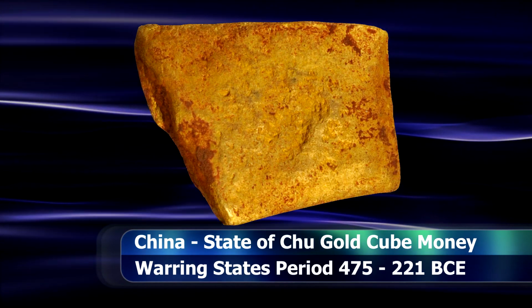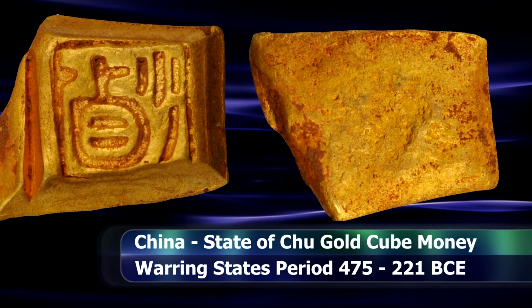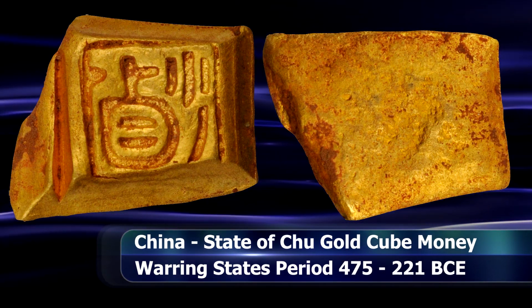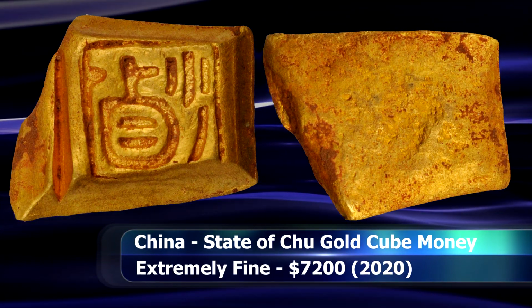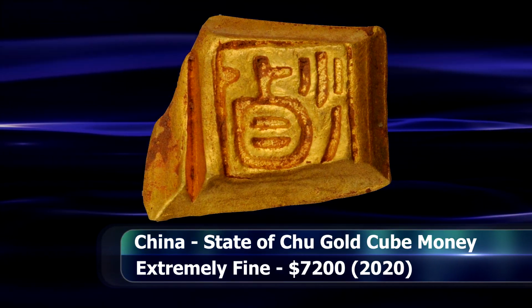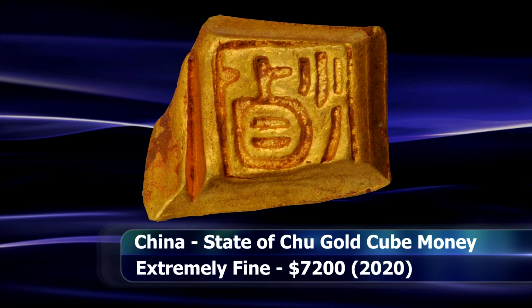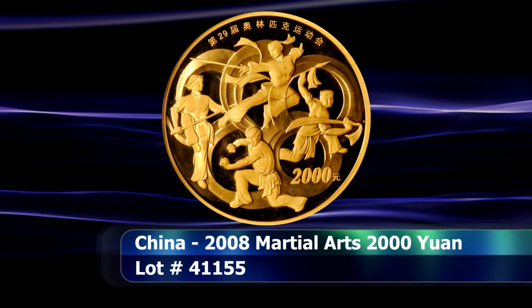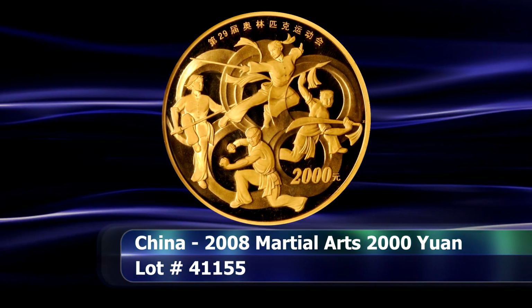This is an extremely rare example from the state of Shu in the modern-day Hubei province, dated from China's Warring States period. This 2,500-year-old gold cube was sold at auction for somewhat underwhelming $7,200. Modern Chinese commemorative coins have some truly hidden gems to present.